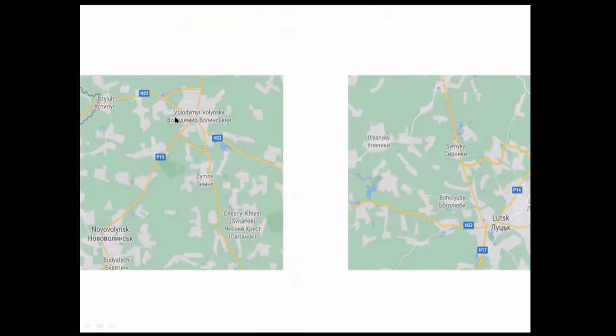This is a modern map. You can see that Łuck, as it was, is now Lutsk, and it's also written in Cyrillic. And Uściług is no longer Uściług, and it's also written in Cyrillic, as is the intermediate stop, Vladimir Volynsky. And that's because this is all now Ukraine.